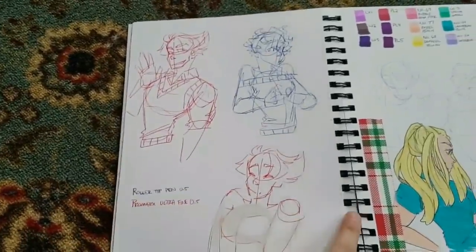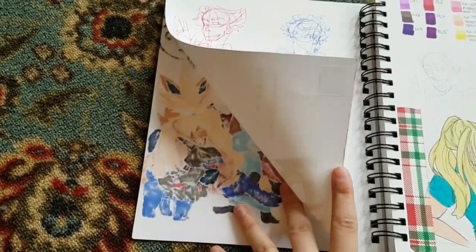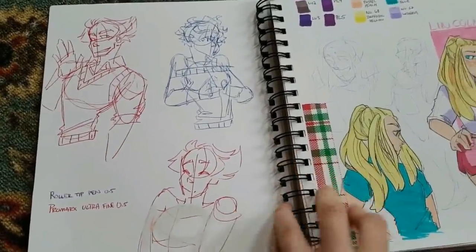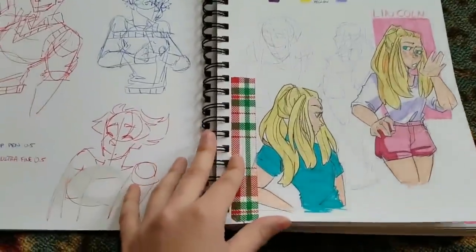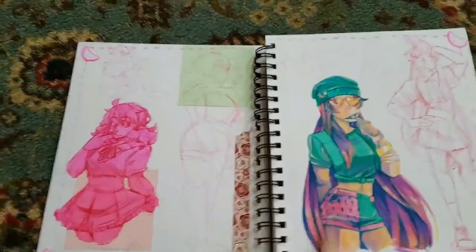I have just some sketches. This page was actually blank for a long time because it had the marker bleed through. But then this piece of tape is useless. So yeah, I taped cardstock there and I sketched. And then I had to also tape this part because it was ripping, because of the perforated part. And then I really like this spread.